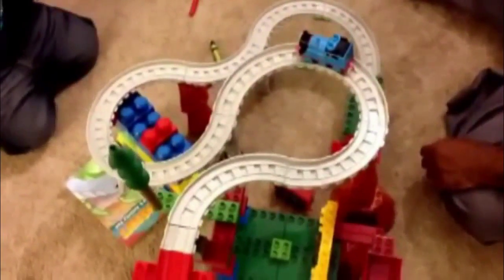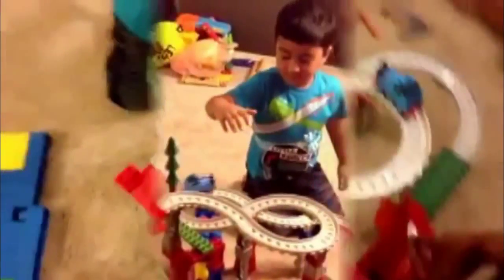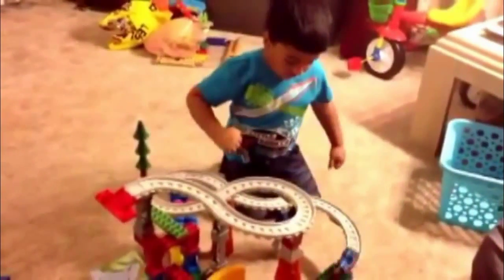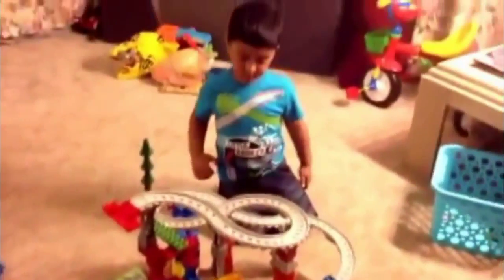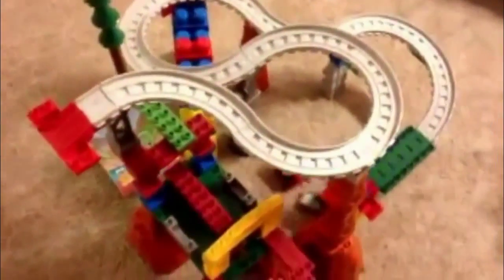As you can see with Thomas, the track is so winding, very challenging, that we will see how Thomas makes it. And today you can see that RF is playing with a huge Thomas set. RF is 3.5 here. RF, say hi. Hi. Okay, and the huge Thomas track, you can see, it's so big. You can see how Thomas faces the challenge with this winding track.